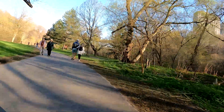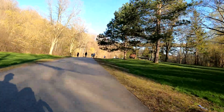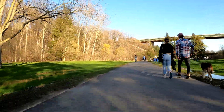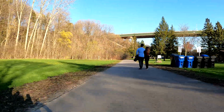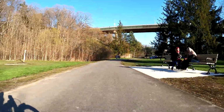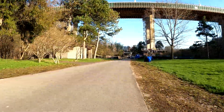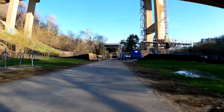Good to see lots of people out enjoying the trail in the park this evening. I'm filming this at around 6:30 in the evening. We've had quite a cold spring so far this year. I think the thermometer when I left home said 18 degrees Celsius, which is high compared to what we've had in the last couple of weeks. But it is May, so we should be expecting warmer weather.